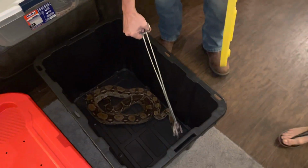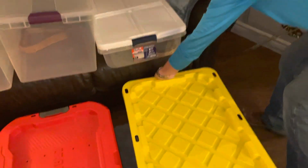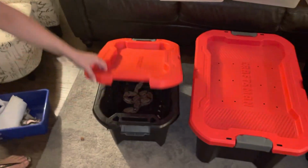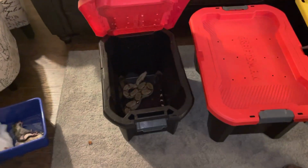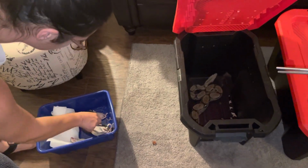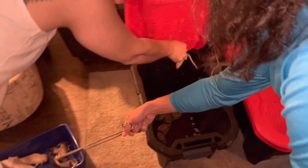Now, see if Lilith will eat. Like I said, she is like 2 days away from shedding. And there we go. Who do we have in here? Bow tie. Bow tie gets small. There we go. That's a medium, isn't it? Yeah, that's medium. That's a small. There we go. There you go, buddy.